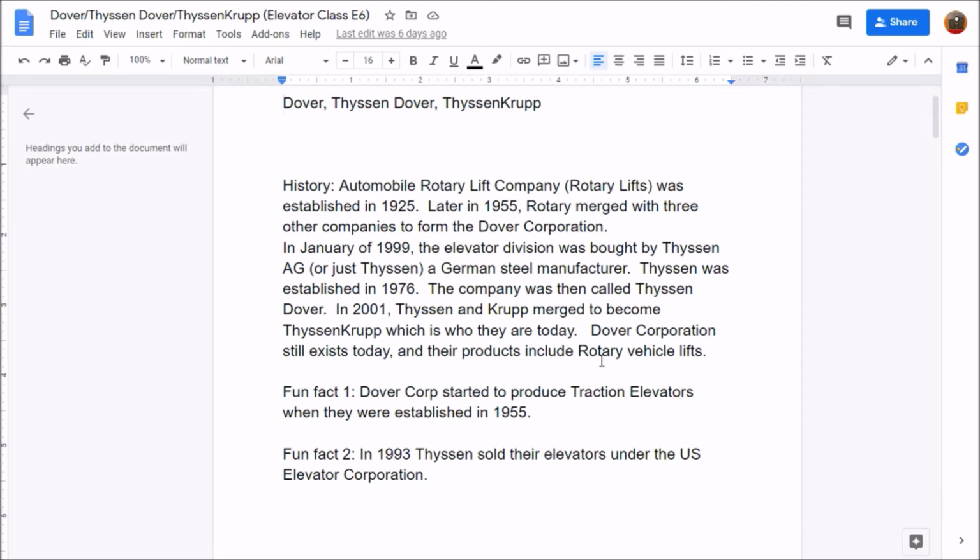Anyway, let's move on to the second fun fact, which is that in 1993, Thyssen sold their elevators under the U.S. Elevator Corporation. So there's a connection to another company, U.S. Elevator.